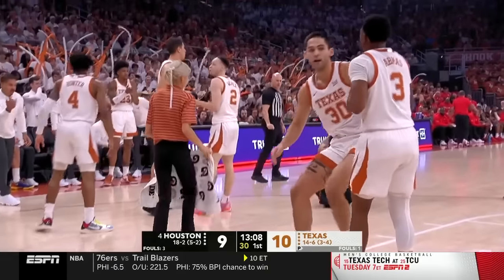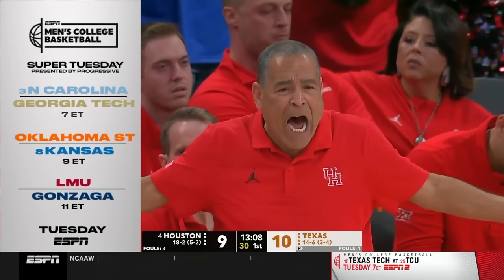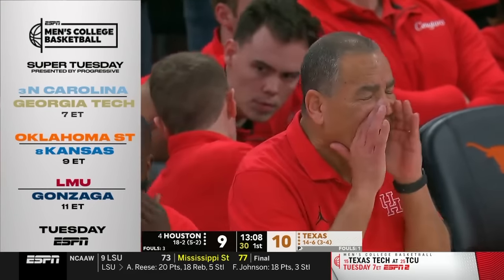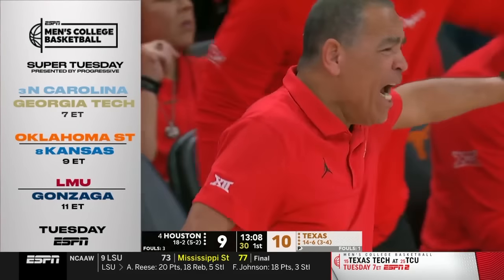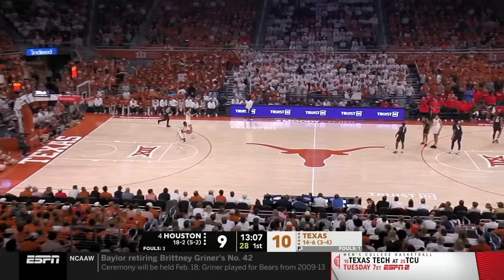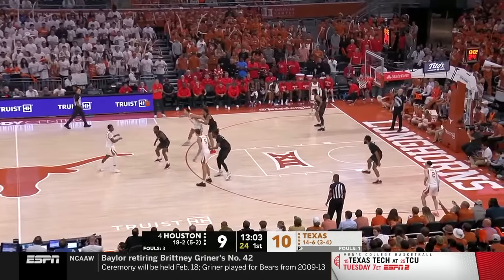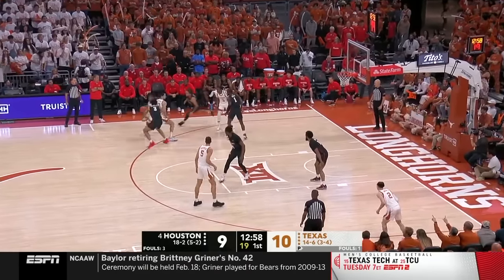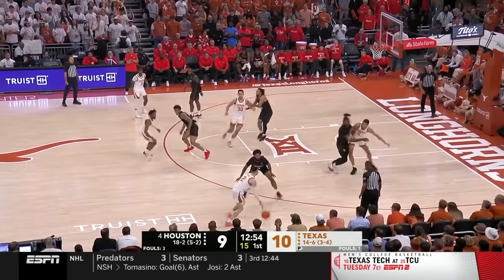And Texas basketball. All right, coming up, Super Tuesday on ESPN. Starts at 7 Eastern, number 3 North Carolina taking on Georgia Tech. And then at 9, it'll be Oklahoma State and number 8 Kansas. And the finale, it'll be at 11 Eastern, Loyola Marymount and Gonzaga. Oklahoma State. There are only 6 freshman starters in the Big 12 out of 70 starters. Oklahoma State's got 2 of them. Eric Dailey Jr. and Brandon Garrison, 2 very promising players. Yeah, Garrison, really impressive. Yes, sir.